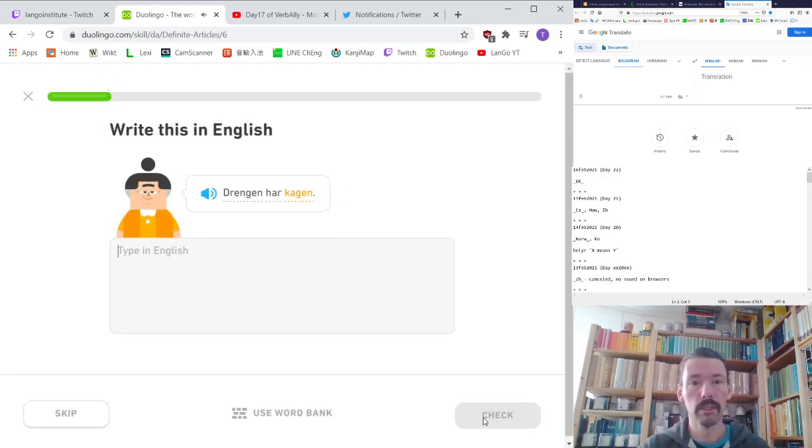Drengen har kagen. Looks like a word for key. Kagen. Cake. The boy has the cake.